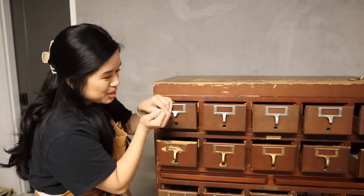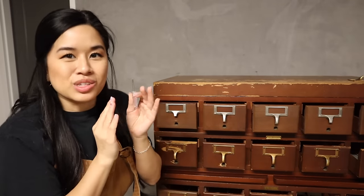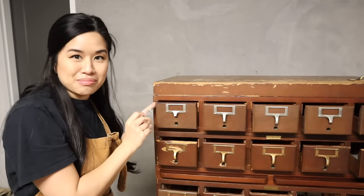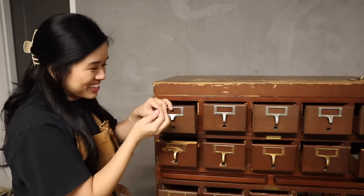Guys, I am so lucky today because I literally just bought a little squeegee stand for our shower. It came with this little screwdriver and it works perfectly for these knobs. It was meant to be because otherwise I would not have a screwdriver that would be small enough for all of these.